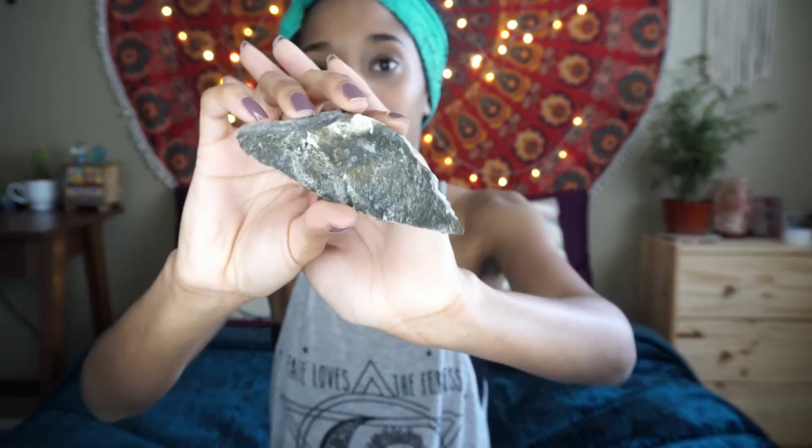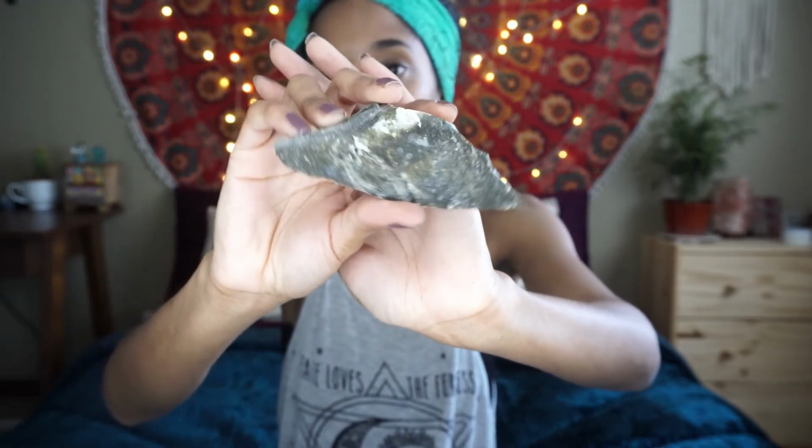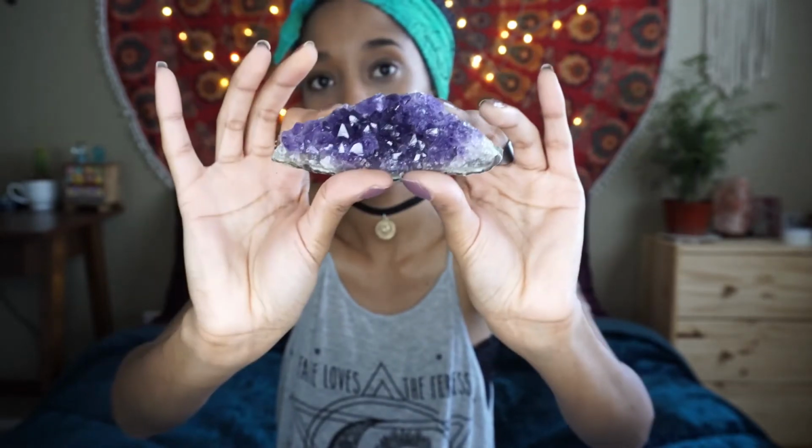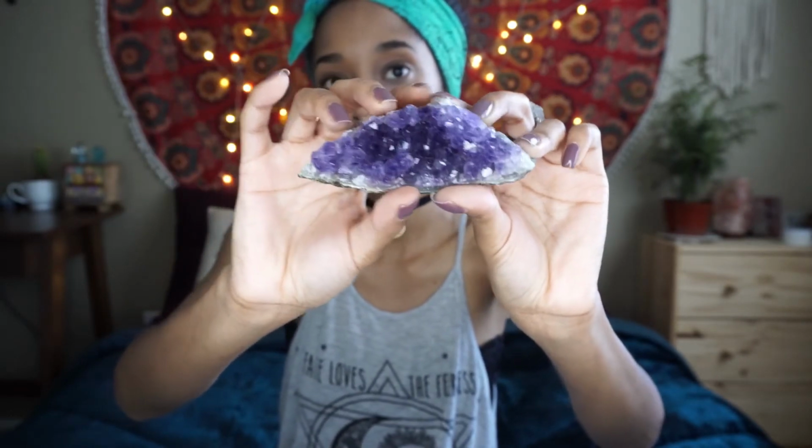And this is the back of it. It just looks like a regular rock or stone. But I mean, how could this grow out of the ground from this? Like, how, you guys, how? It's absolutely beautiful. I'm so in love. Okay, I'm gonna shut up now.